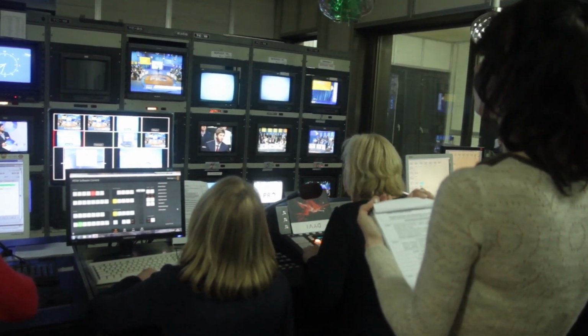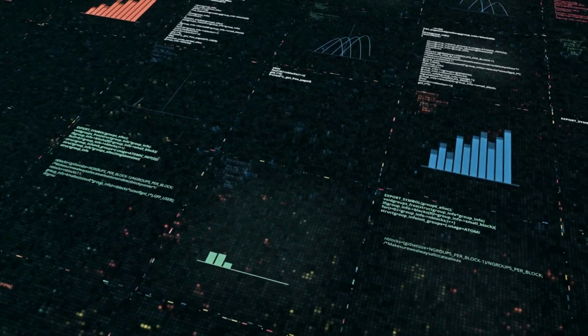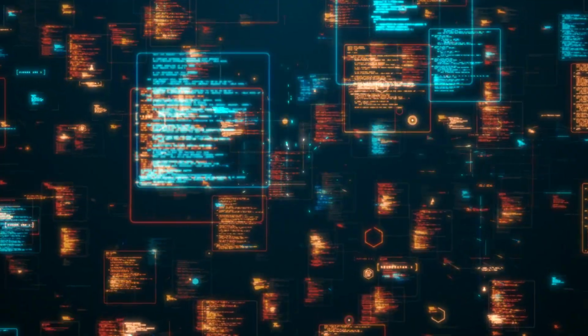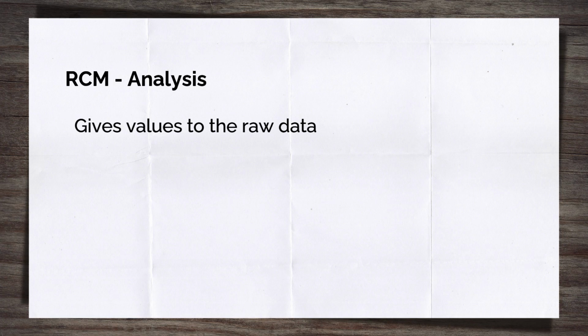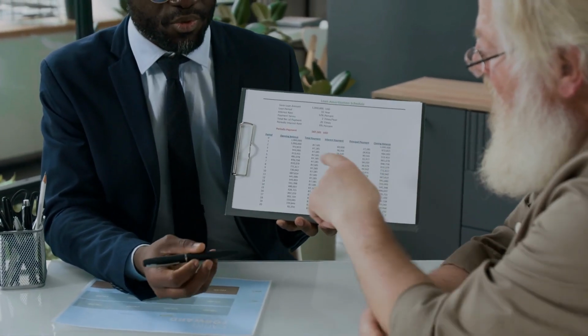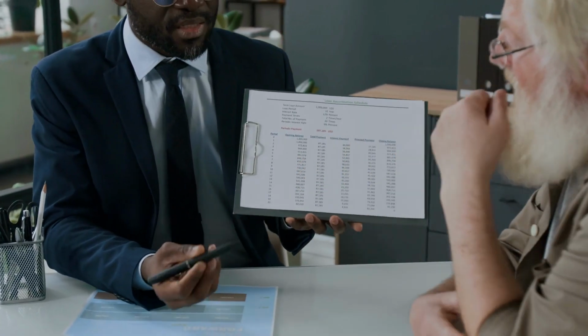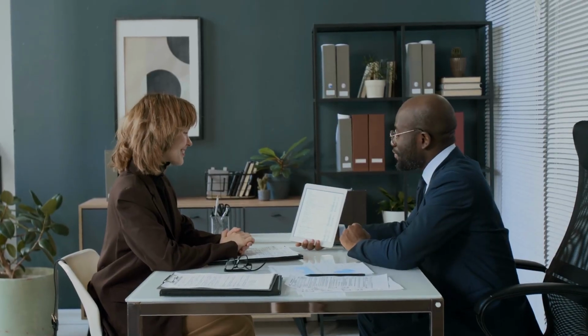Lastly, and arguably most importantly, is the analysis of the incoming data. Without this step, whether performed by a person, a computer program or AI, the data remains just that, raw data. It is the analysis that gives it value. Identifying patterns or anomalies, such as spikes in current or an increase in motor runtime, can signal potential issues like insufficient slide chair lubrication or a minor obstruction in the points.